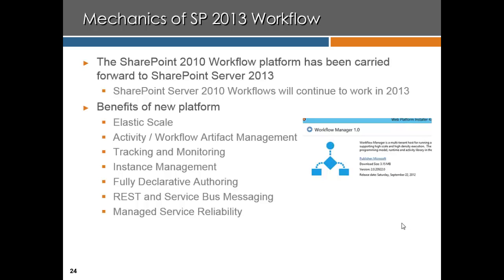Some of the key benefits of the Workflow Manager are that you're able to provide fully declarative authoring, as well as the tracking and monitoring of workflows, and in particular provide an activity and workflow artifact management, so we're able to manage the processes as they come through.